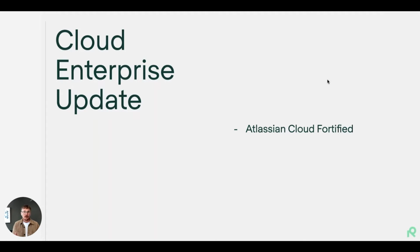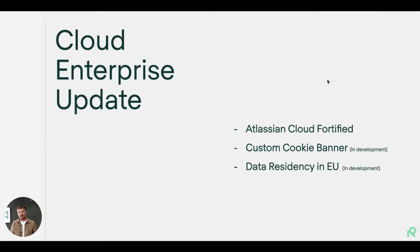First out, we were one of the first vendors joining Atlassian Cloud Fortified program, and I can now share that all refined cloud apps are in the program. We are currently working on a custom cookie banner feature to make it easy for our customers to adjust their cookie banner to their exact use of cookies. In parallel, we are also building out data residency in Europe. We aim to release support for data residency in Europe later this year. And up next is to get through an information security certification, with an aim to go through the ISO 27001 certification next year.